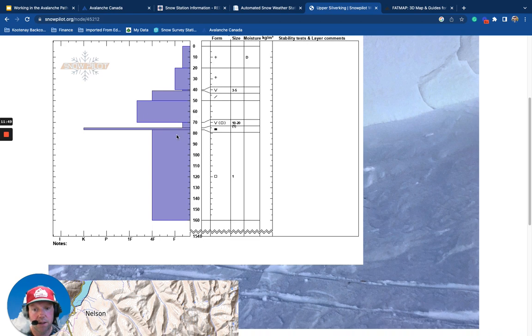And this next layer is the one we're going to be talking about for a while, I feel, unless something major happens or changes. This is going to be the thing. This is what's creating the high avalanche hazard up north and the considerable hazard around here: the fact that there is a crust. This is a rock hard crust. You can see it's knife. That means you have to use a knife to penetrate through it. It's 1 to 2 centimeters thick, depending.